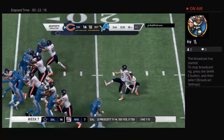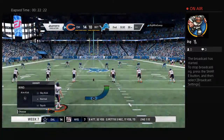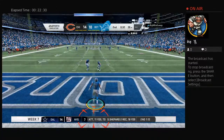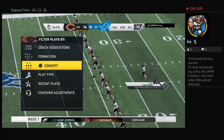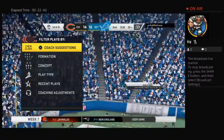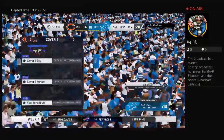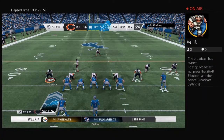Makes the score Bears 14, Lions 10. Now after the touchdown, here's Pinheiro to kick it off. And they will not get a chance to return this one as it's through the end zone for a touchback. The Detroit offense ready to begin their drive. Inside of a minute left in the half.